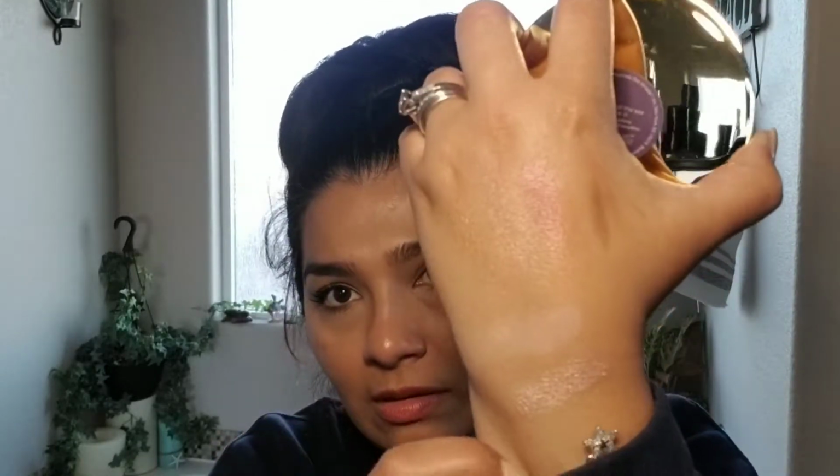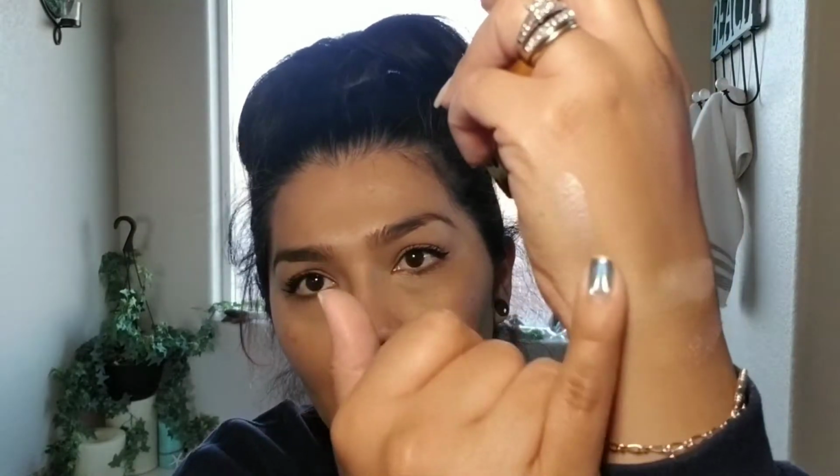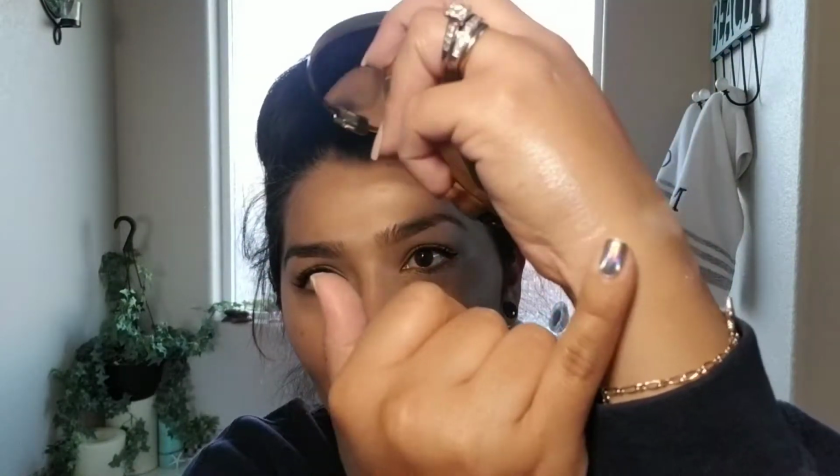I'll just swatch a couple. I'm just doing one swipe too. I think the next one will be that one. There, two swipes on that one. And then put it right there. Wow, that's pretty. That's really pretty. I'm super excited I got that. Cannot wait to use it.